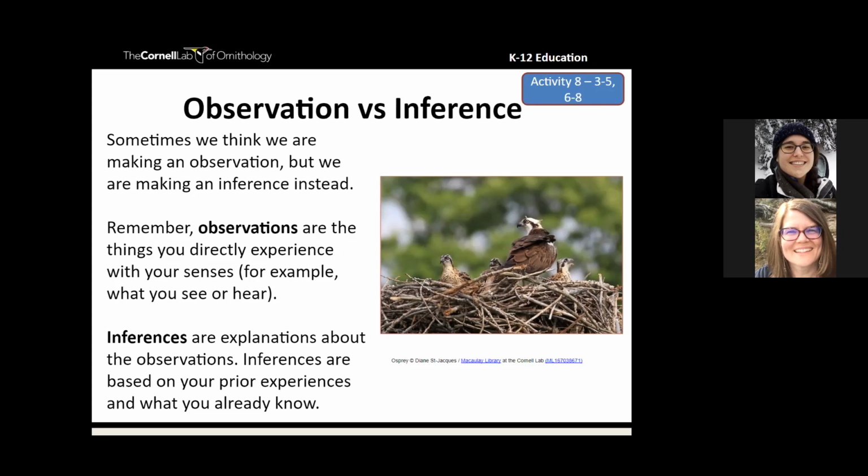Yeah, so inferences might be a really good way of understanding what you're looking at, but then you might also need to do some background research, right, to support that inference and make sure that you're interpreting your observations in a way that makes sense, right? So observations are kind of concrete things. So sometimes you might find students making observations about something that are actually inferences, and you might need to challenge them and ask them, well, how do you know? How is that observable? Or how would you support that inference?